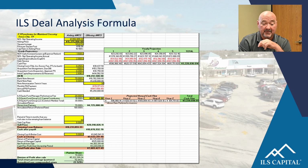At an 8 cap that has us selling it at just under $21 million, our remaining loan balance at that point would be $10 million, which cash after payoff would be $10,600,000. Going through all the rest of the numbers, you can look at that, and if you have any questions, you can get back to me. But partner share, that's the point that I want to make. The 70% partners, division of the profits, should calculate out to 22%, actually 22.592%. Now that is made up of two numbers, and I want to point them out for you.